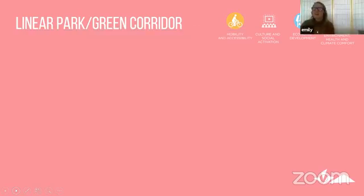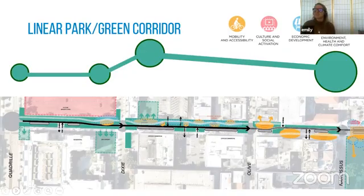Thanks, Chloe. So the last theme we'll talk about today with this project is the idea of creating a linear park or a green corridor with the streets. So not just gray hardscaping and focused on vehicle throughput, but also taking the idea of place and just extending it the entirety of the street. Next slide, please.